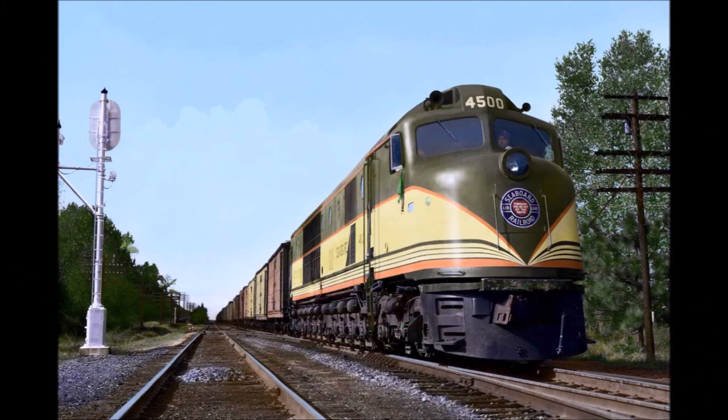Well, that concludes my trilogy of big diesel locomotive failures from three different locomotive builders, both present and extinct.